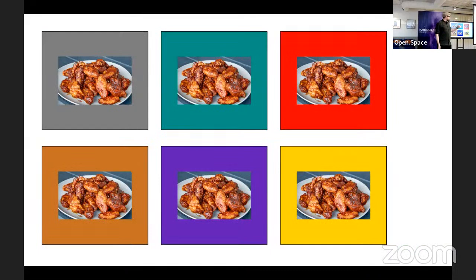If you see this example, this is chicken wings. And we just put a different color behind it. And so with each of these dishes of chicken wings, you look and you think a little bit differently about the chicken. Which chicken wings you would order, what sauce you think the chicken wings have on them, is all affected by the color of the thing behind them.